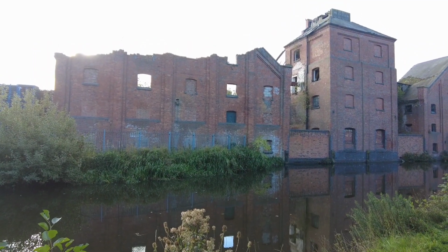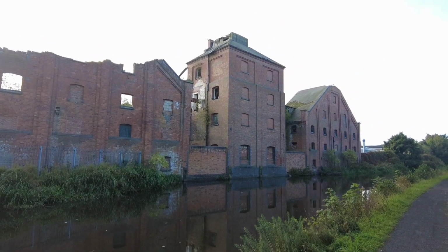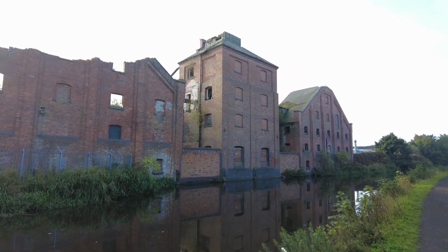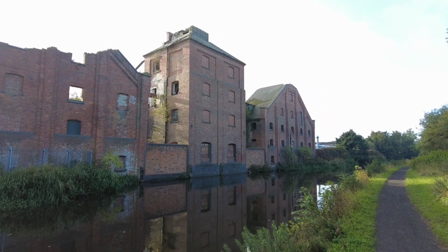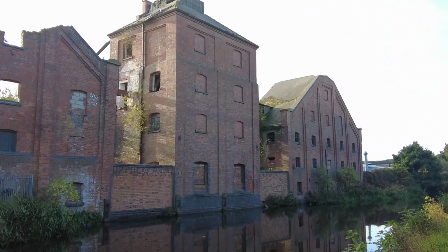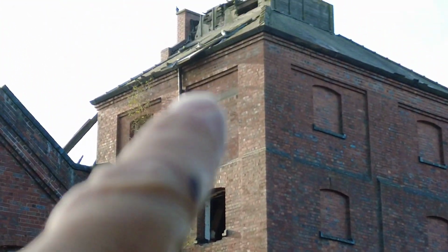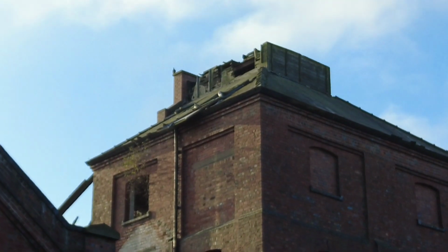So here we go, here's the derelict Langley Maltings today. Really falling into a lot of disrepair. I can't see this place ever being redone back up. It's probably going to be left to collapse now. But it's dating really old. Look at that from that corner. Got some windows out. Even the roof is caving in right at the top, look.